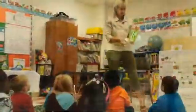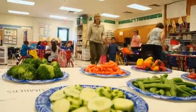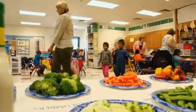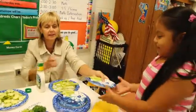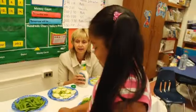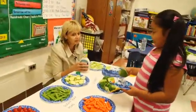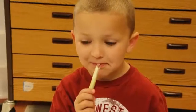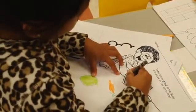It's a 4-pillar program focusing on healthy eating, physical fitness activity, character education, and social emotional well-being. So we began to implement that here at Delaware, and looking at a 3-year trend, our academics increased. Our reading scores have gone up 25%, math scores 15%, and we've been able to lower our behavioral referrals 48%.